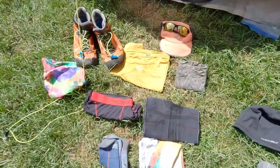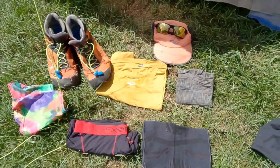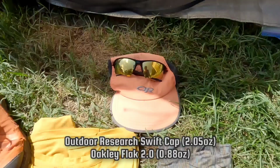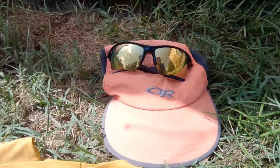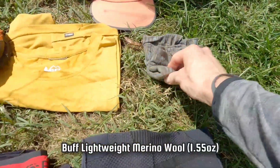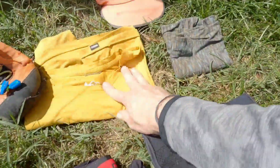Before we get into what's actually inside the clothing bag itself, I thought I'd go through my worn clothes for the day. So starting up top, I had an Outdoor Research hat as well as my Oakley sunglasses. If you remember the episode where my cousin came out to hike with me, those are the replacement glasses, obviously, because my cousin's dog destroyed the first set, but that's all right. CeeLo's a good dog. This is a Buff, lightweight merino wool Buff, which was really, really great. Really loved this piece of gear. It's great on cold nights. You can pull it up over your face and just keep the chill off your face.